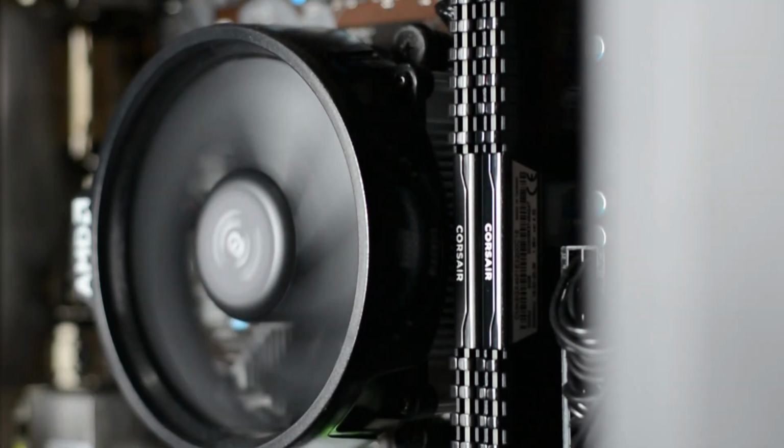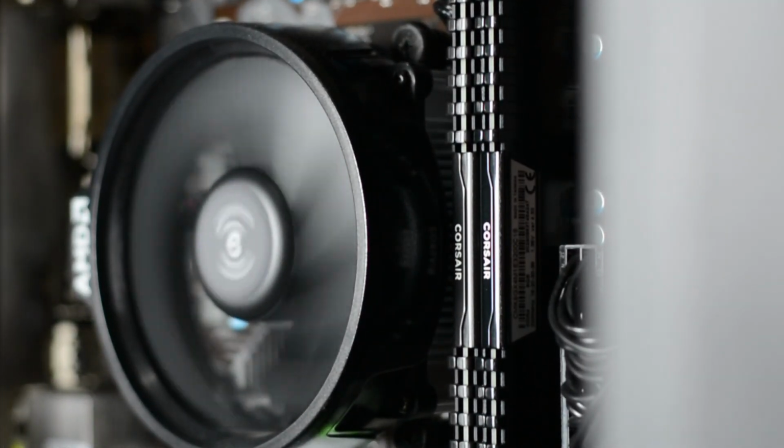Amra obosshoi dui stick nebo jokhon amra RAM nei, because RAM runs in dual channel. Tar mane if you have all of your RAM in only one stick, you're effectively cutting your memory bandwidth in half. That's like jodi keu keyboard chalanor shomoy he uses only one hand instead of two hands. That's very inefficient and obviously it doesn't make any sense.